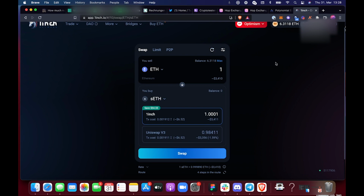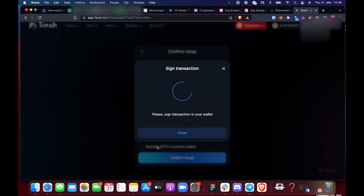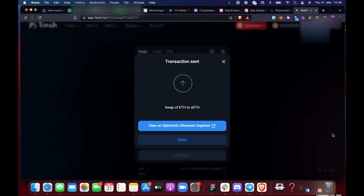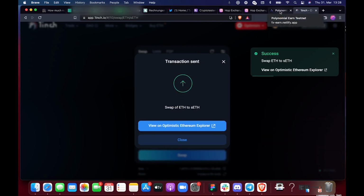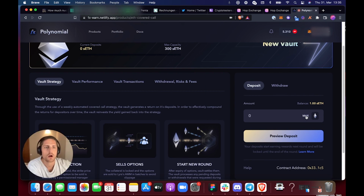So as you saw, I clicked on get sETH in the Polynomial app. This led me to 1inch, which is a DEX aggregator that always gives you the best price from all the decentralized exchanges on Optimism. So instead of looking manually on Uniswap and then on Sushi or whatever, you go to 1inch and it gives you the best price. So let's get 1 sETH then. I confirm. You see it's succeeded, and you see how fast Optimism is. It's really a joy. Now it took a little while to see that now I had sETH, but it did it. So now I will click on the max button because I want to deposit everything into the vault.